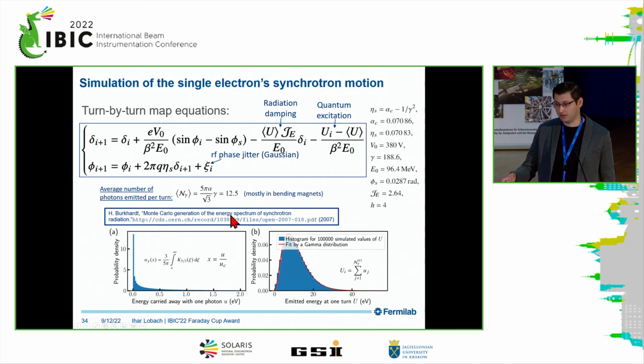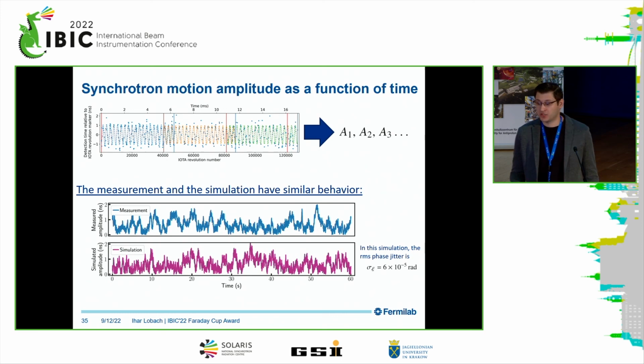The first thing we wanted to compare between the measurement and the simulation was the synchrotron motion amplitude as a function of time. We could fit the collected data with short sinusoids with different amplitudes and then extract the sequence of amplitudes and plot it as a function of time for the measurement and for the simulation. As you can see, they both look very similar. They both have this constant fight between quantum excitation and radiation damping.